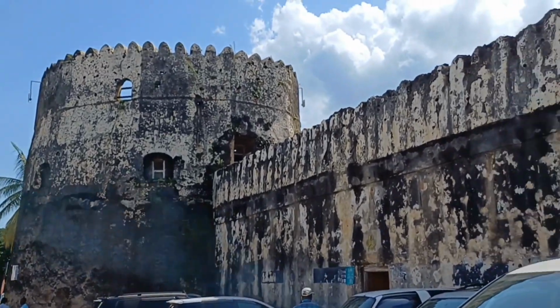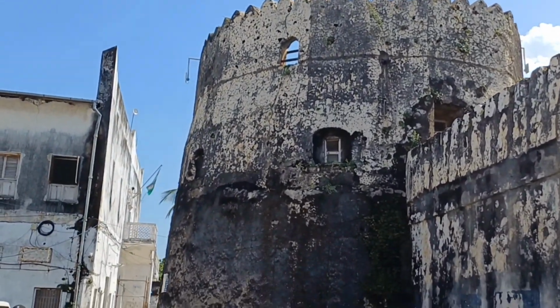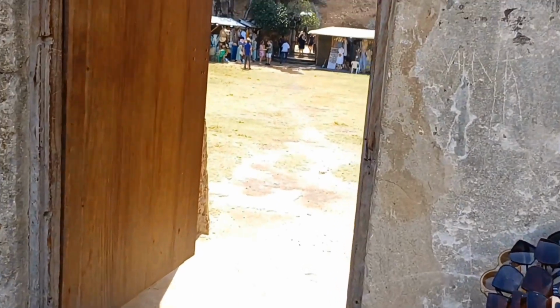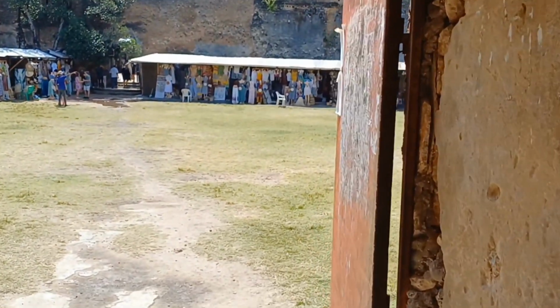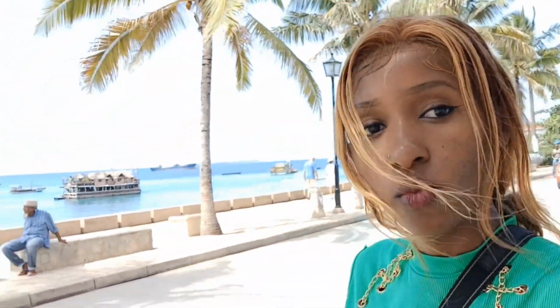That's how House of Wonder looks like. It was the Sultan Castle. Oh, the sun is too hot. You can see the beach there, guys. It's really, really pretty. Apart from the weather, the sun is too hot.